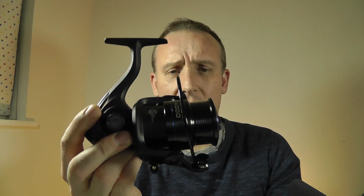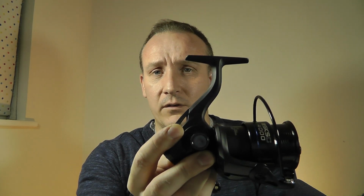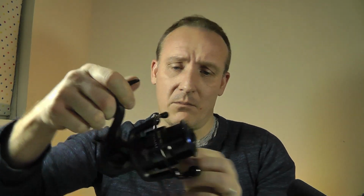Now these reels retail price is around the £40 mark. I found this for £25. I have actually gone out and bought 6 of them. So I bought 2 3000s, 2 4000s and 2 5000s because I'm having a bit of an overhaul of my equipment this coming year, and I am pleasantly surprised.